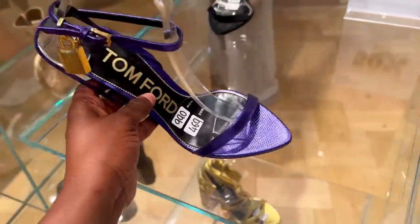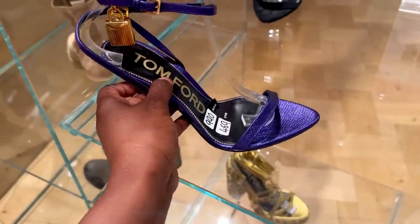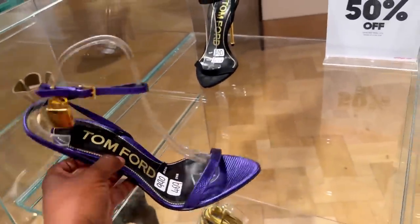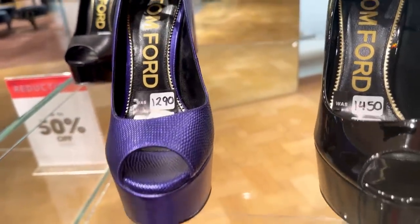Let's go ask them for my size. And this is the black cover. But I love this color. Oh my god, let's go try the size. So before I go, let me show you more sell. So these Tom Ford 645. I do have my size.